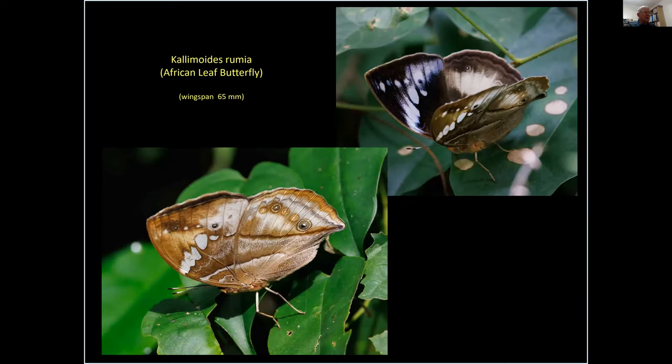This African leaf butterfly was one that we only saw once on the holiday. It gets its name from being a leaf shape. Unfortunately, I couldn't quite get low enough to show you it straight on because there was a leaf in the way, surprise, surprise. But as it was sitting there, it began to flex its wings just once or twice, and I was able to just catch a photo with the wings opening so you can see just how different the upper wing pattern is. So I think this is a butterfly that's probably longer than it is broad. So a wingspan of 65 millimetres really doesn't do it justice, because I think its length is about 90.